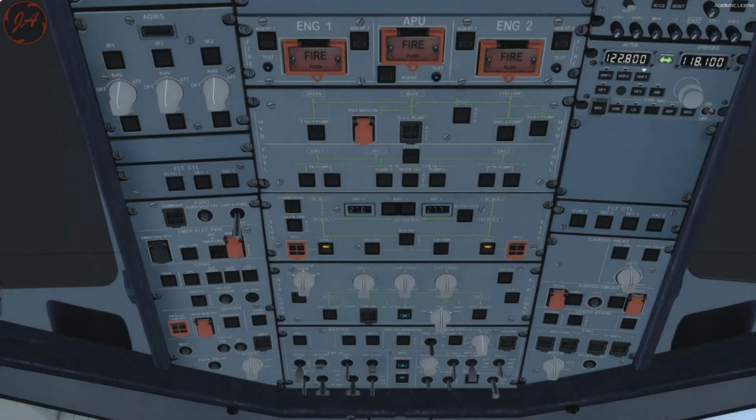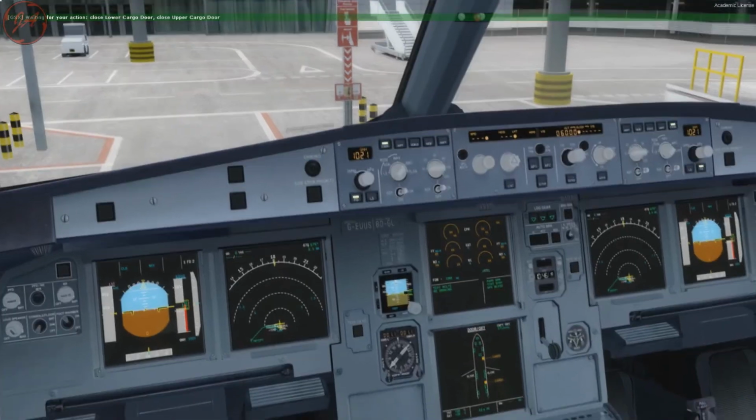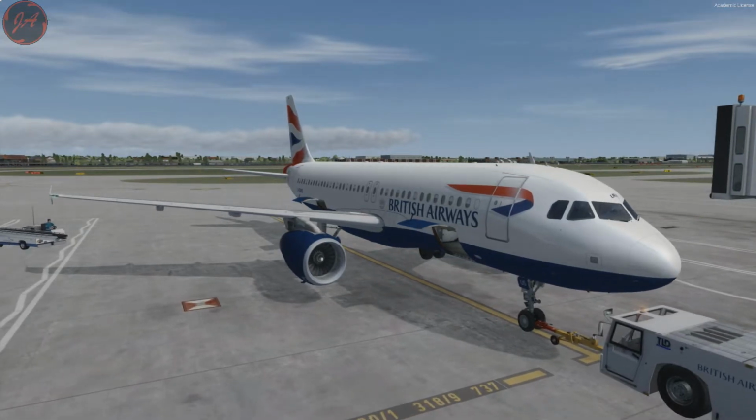And we are pretty much good to go. We are ready for pushback. Hopefully these doors will close in a second. There is a bit of a delay with this that I'd like to see fixed, but I'm just being fussy, to be honest.